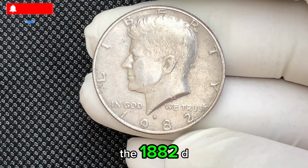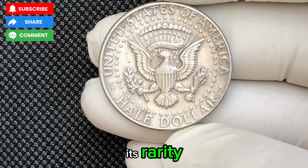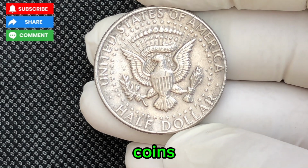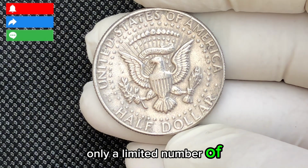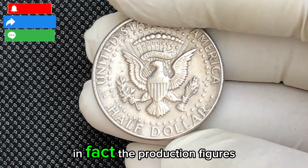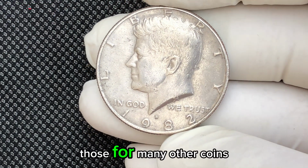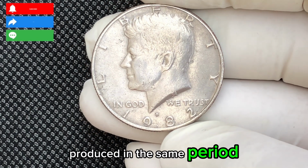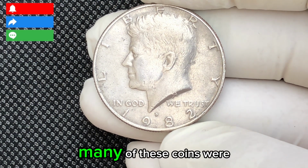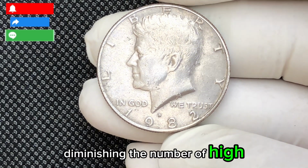One of the reasons the 1882 D half-dollar is so sought after by collectors today is its rarity. Although the U.S. Mint was producing a substantial number of coins during this time, only a limited number of the 1882 D half-dollars were struck. In fact, the production figures for the 1882 D half-dollar are lower than those for many other coins produced in the same period, making it a relatively rare coin. As time passed, many of these coins were circulated and eventually worn down, further diminishing the number of high-quality examples that would survive.